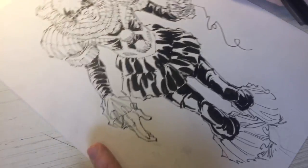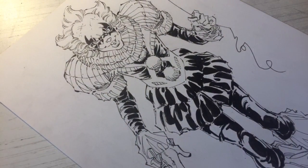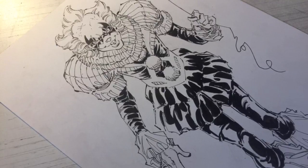All right, so here we go. This is the line art for Pennywing. For those of you just tuning in, the mashup is Pennywise and Nightwing. I chose the 80s Nightwing because I thought it would be scarier, and it would also give me more details to play with. So now let's pull out the Copic markers and let's get to adding some color to this.